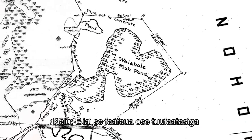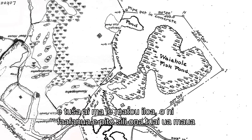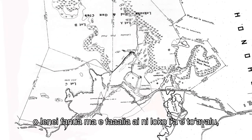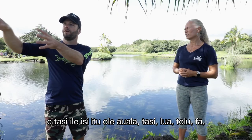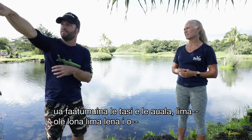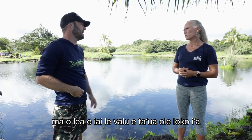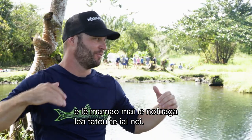We have a scanned map that's a compilation of a 1923 and a 1931, which, as far as we know, is the earliest maps we can find of this space that show 8 loko iʻa here. One across the road, 1, 2, 3, 4. The road filled in 1, 5. 5 is right over there, 6, and then there's 2 in the back, 7, 8. So we have actually 8 named loko iʻa in essentially earshot of where we're standing.